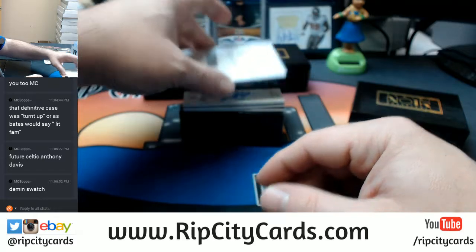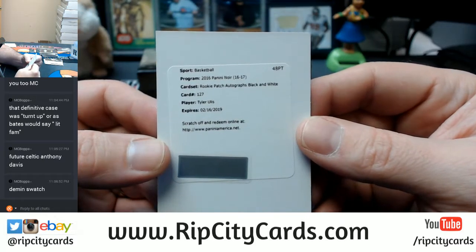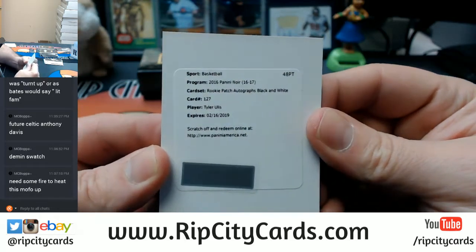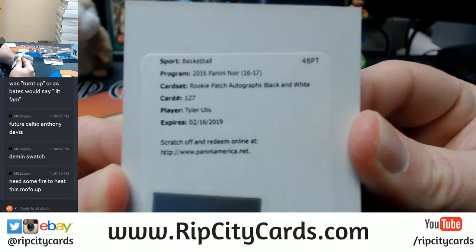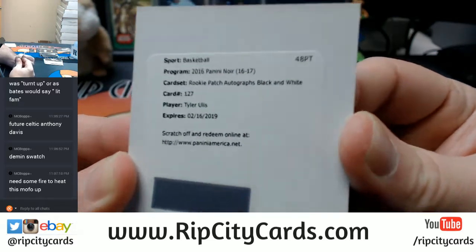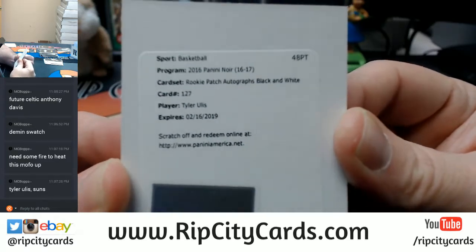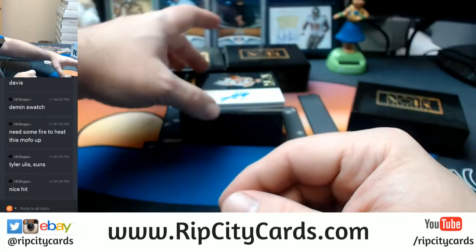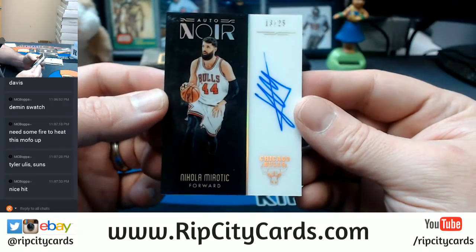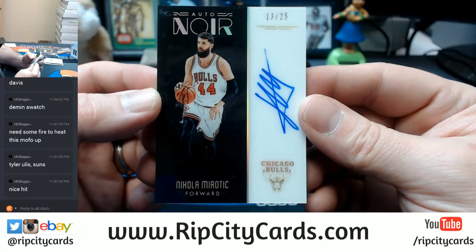One Trey Lyles this time, black and white patch auto. Tyler Euless. Saw the T and just got jumped ahead of myself. Tyler Euless. Let's actually read the words, shall we? 13 out of 25, Nikola Mirotic for the Bulls.